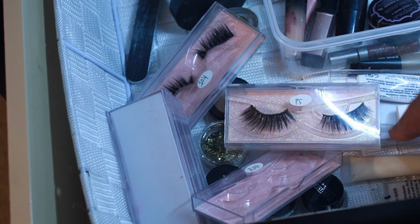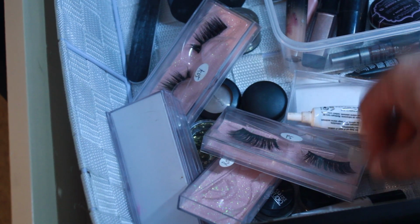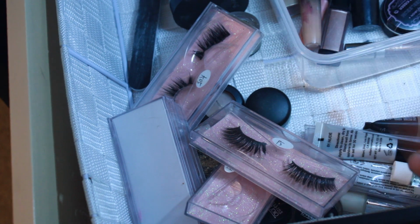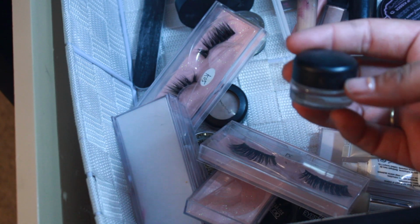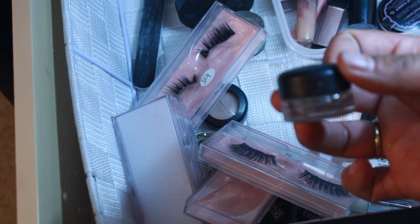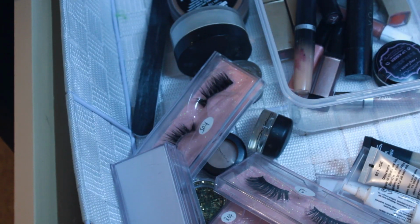Just lashes, primers, lash glue, more primers, Milani eyeshadow primer, lipsticks, and yeah. Oh, and also this MAC liner. This liner by MAC, I should say. I really love the packaging that MAC has. But yeah, that's all that was in this drawer here.